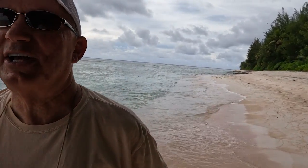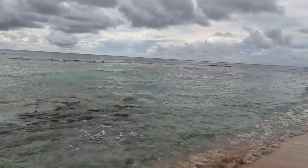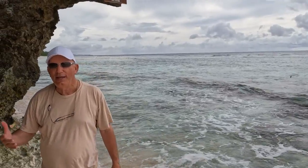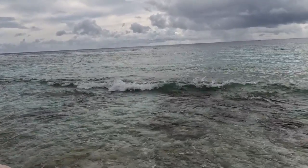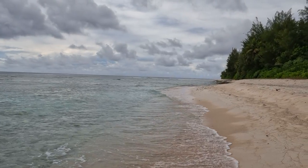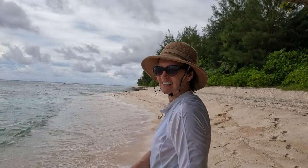Exploring Guam. There's caves everywhere right next to the ocean. The sand is beautiful. It's almost a gold color. And like I said, there's caves everywhere. Again, I want to show you the other side of this thing here. This is picture perfect.